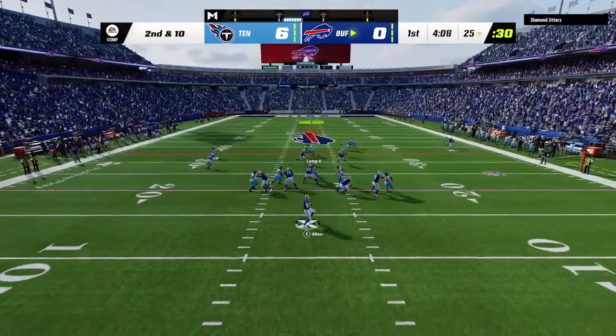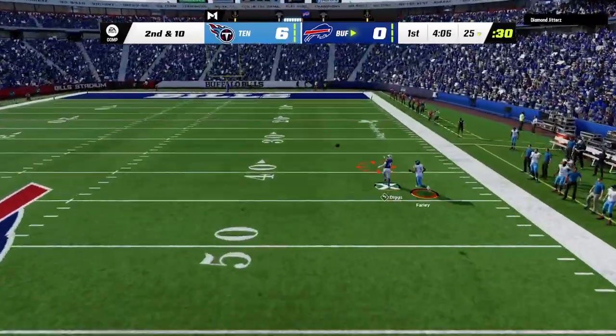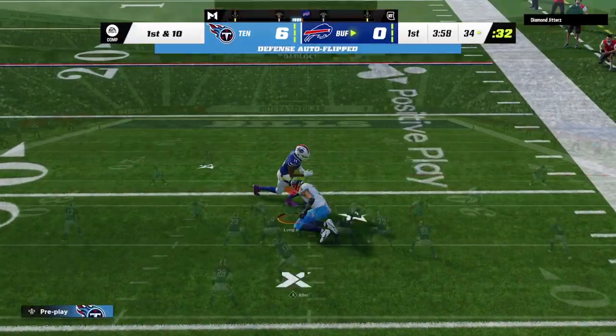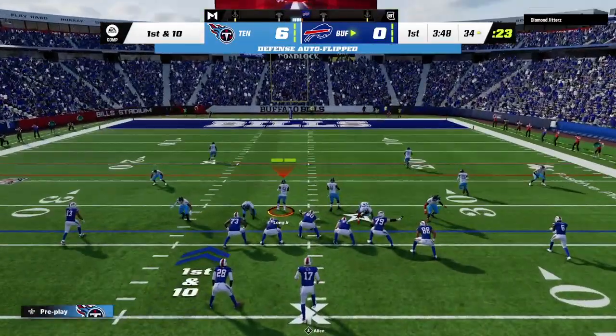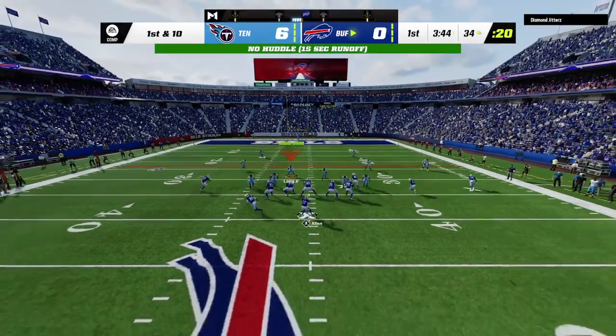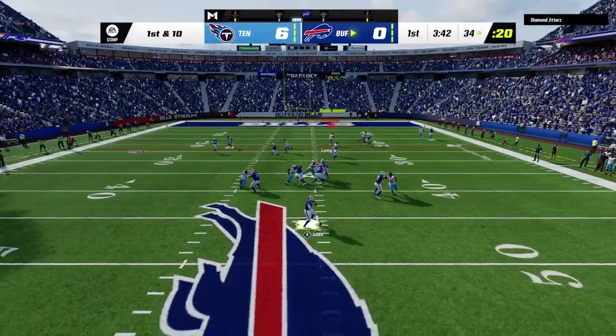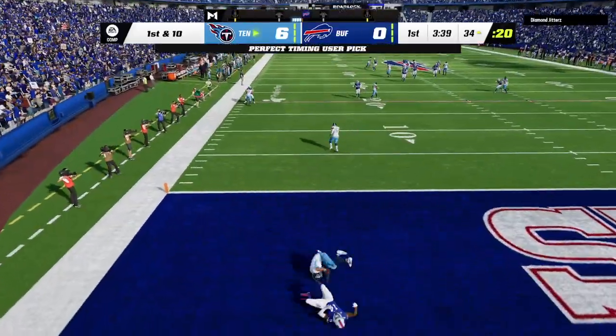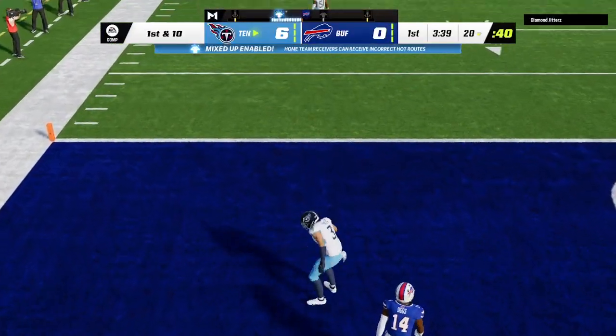Allen again here on second and 10. Going deep for Diggs. Oh, this is taken in. It's complete. And he's going to be marked down just inside the 35. Throwing on first down is Allen. Going deep for Diggs. And oh, it'll be intercepted. Picked off by Cannon.